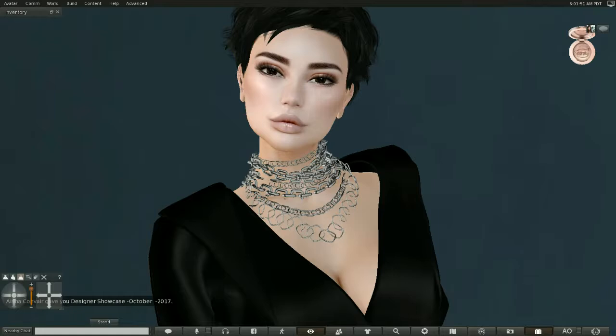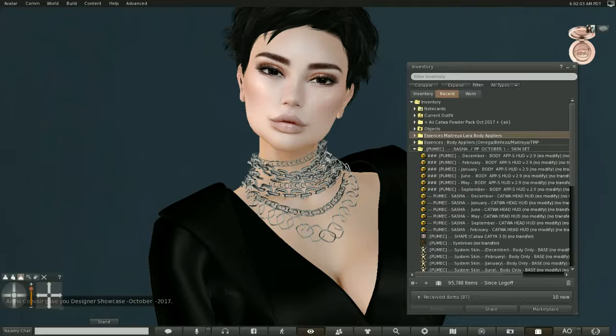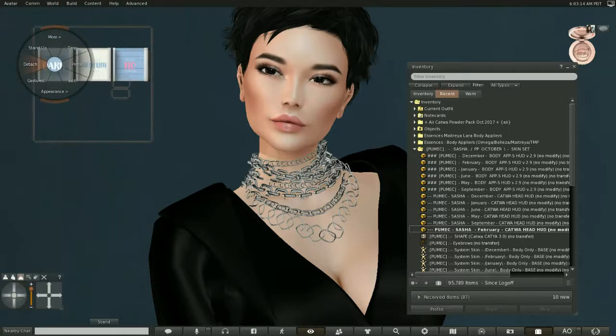Okay, so that's back to our regular skin. Next item, so this is Essences. The next item is Pumic, and again, this is a second skin. So let's see. I think the December Pumic may be something I'd like to wear. Let's try that. Okay, it's just a little bit lighter than this skin. Let's try February. Okay, February is a good color. Let's go ahead and put the February body applier on.